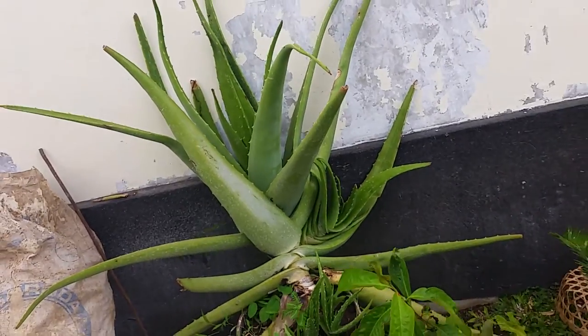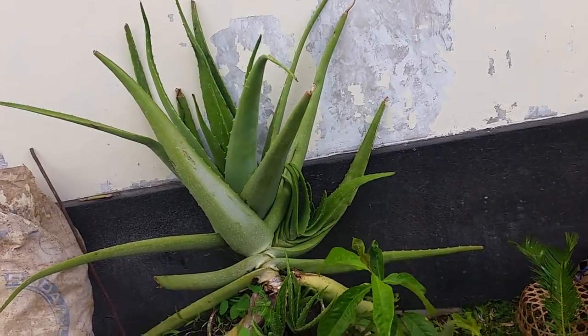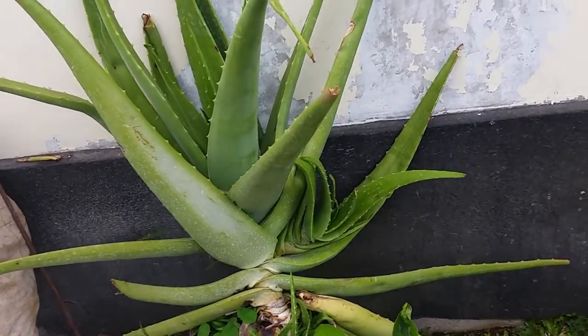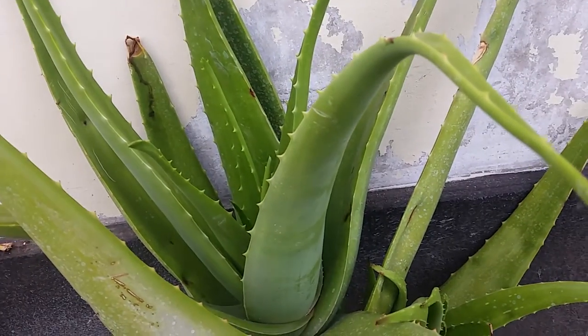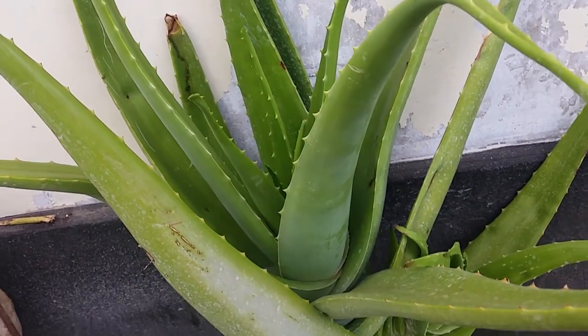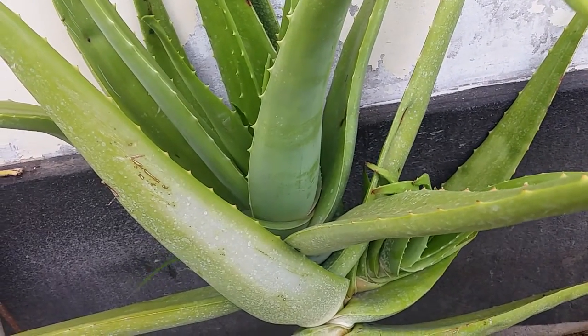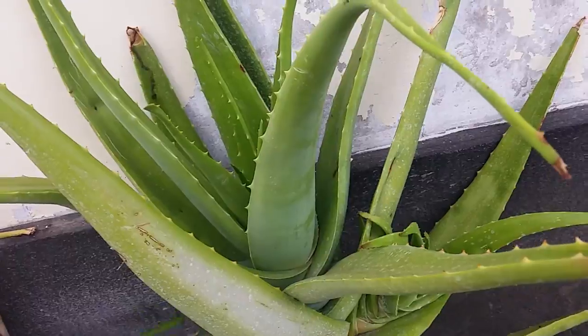This is my aloe vera plant. It's about 2 feet tall. Nice and plump. And actually, the gel inside is extremely healthy. You should peel off the outside with a potato peeler and then put it in your food. It's kind of like an okra kind of syrupy thing, but I put it in my blender.